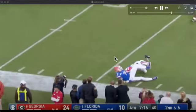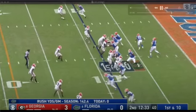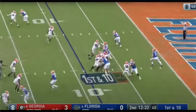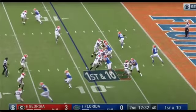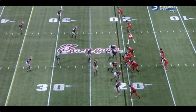And here we see him on the edge. Now he's to the field side of the edge. You see him on this hash, Kyle Trask, and his job is to watch the running back. He does that, and he just paces with him. Nothing flashy about it, but Georgia tasked him to do it from time to time, and I'm sure he's going to be tasked to do it in the NFL as well.